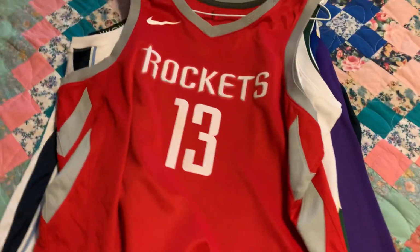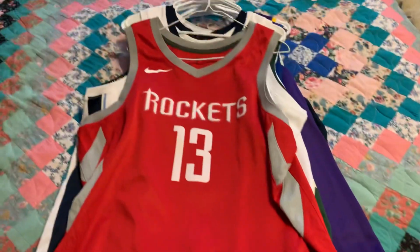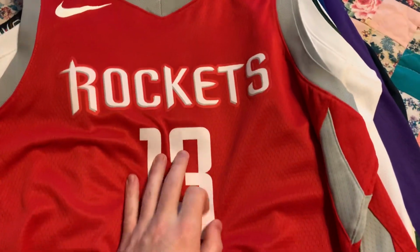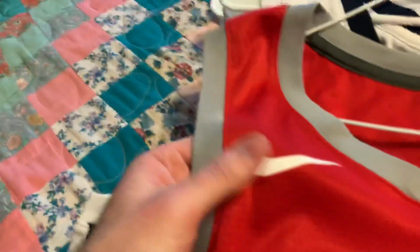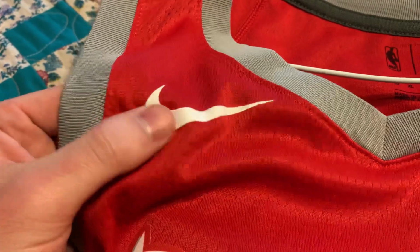James Harden, Houston Rockets. This is also a Nike extra large Swingman. Got the Nike check up top and the screen print letters. Something Nike's doing a little different than Adidas did is this is like screen printed, but it's kind of just rubber here. I don't really know. It's not the same kind of tackle twill they use on the numbers and letters. But James Harden, 13.